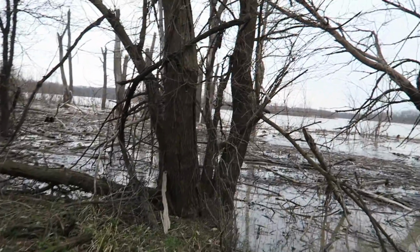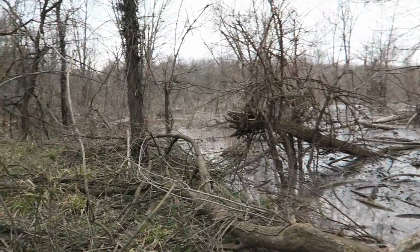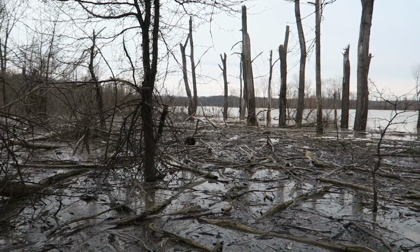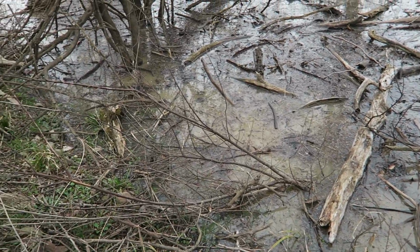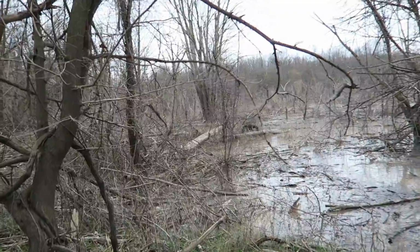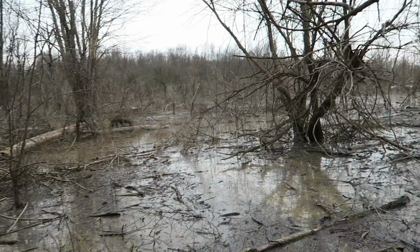I even brought my GoPro along so I could hopefully get some underwater shots if necessary. But it looks like the floodwaters have put a rest to that idea. As you can probably guess, I'm not really going to get an image sticking a GoPro in there. And I believe this right now is the end of my journey on this section.